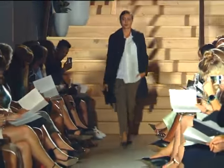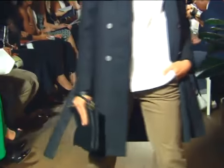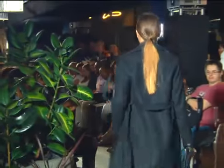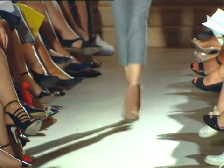Definitely had to be the trench coats, the black one. I mean, all the time, everywhere, layer it, strip it down, just wear it as a dress. I think it's timeless, and that's also the quality and versatility of Trenery that they're known for. What did you think of tonight's collection?